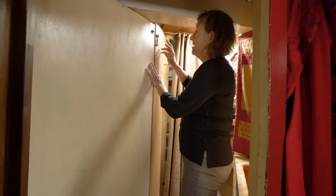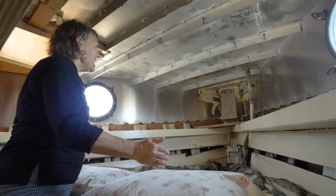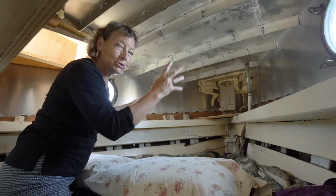And this is what we call the forepeak, or the forecastle. This is where Ulrich and I slept for all of the years that the girls lived on board, so that we'd be close. And we have just refinished doing the marine aluminum up here, so it's not completely finished, but it will have the nice wood paneling in here as well.